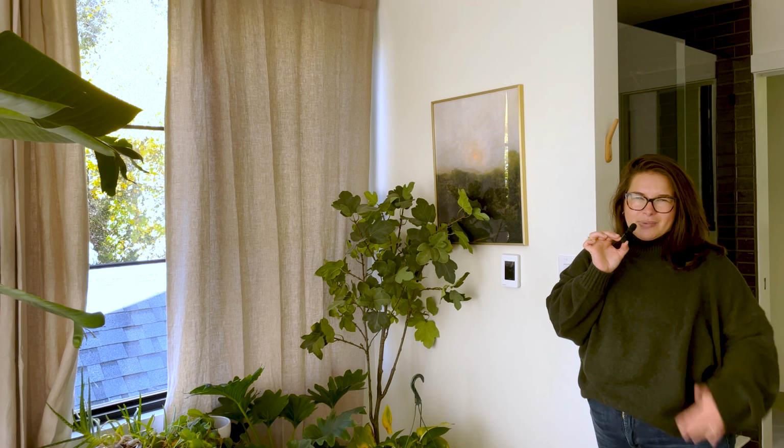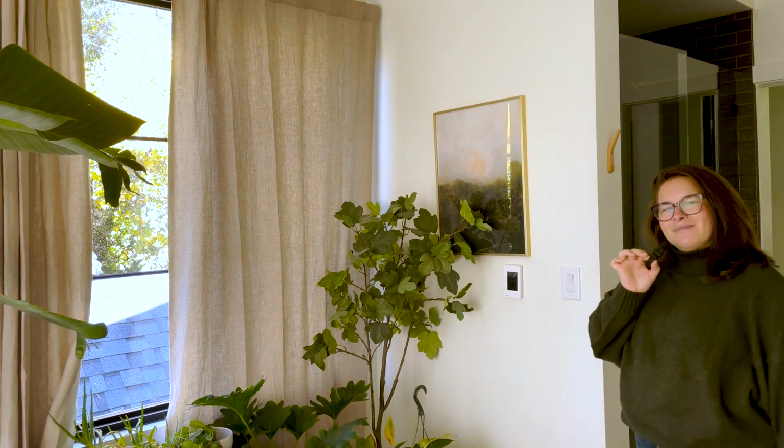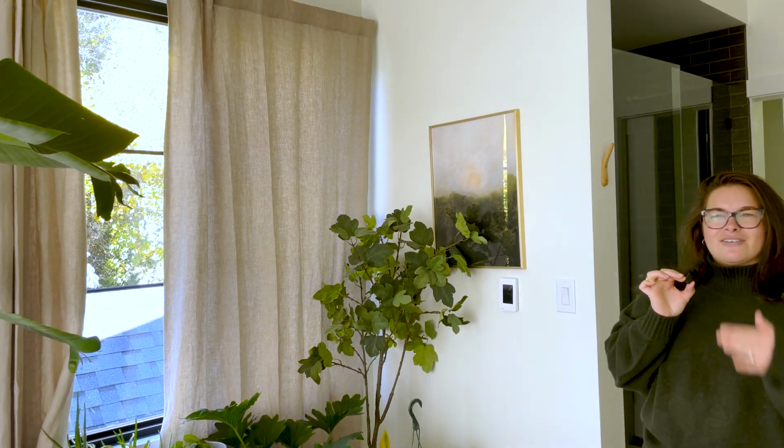I'm really all about art bringing you joy. And so that's, I think, how we've selected our art mostly in this house. I know that people have art for lots of different reasons, but I think our core foundation is evoking joy through it.